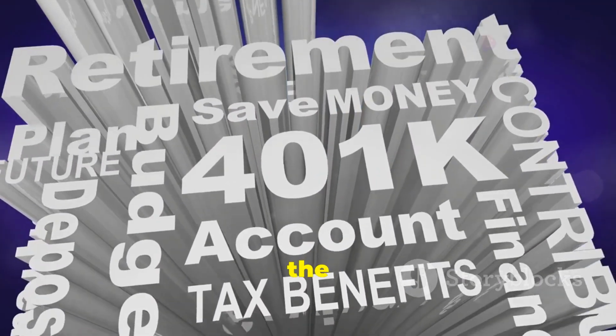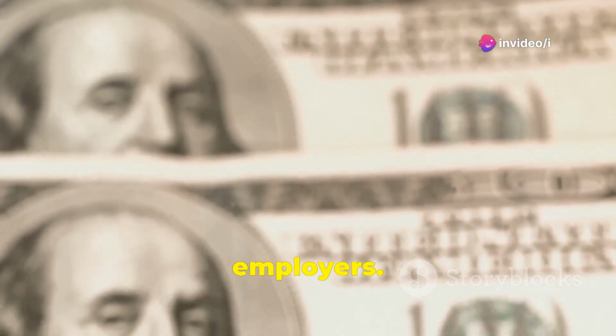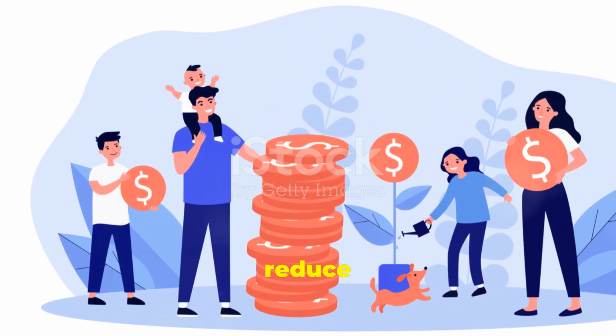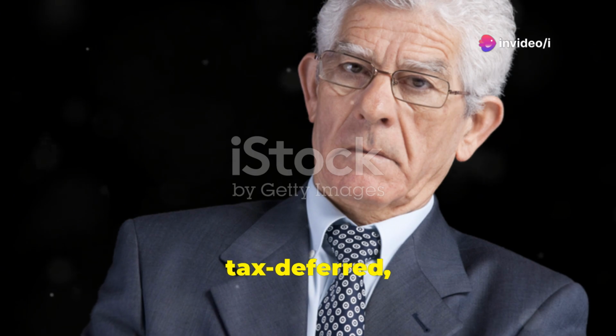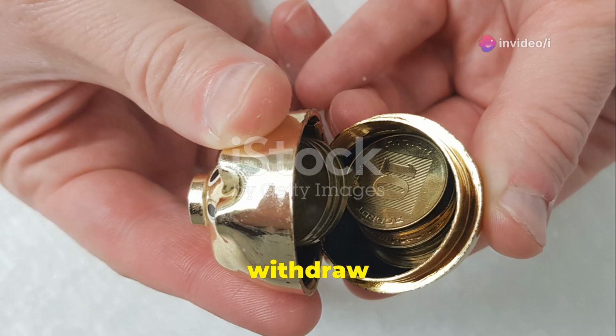Next, we have the 401k, which is a retirement savings plan offered by many employers. With a 401k, you're contributing pre-tax dollars, which means you get to reduce your taxable income for the year. This can lead to some sweet tax savings in the present. Plus, your money grows tax-deferred, meaning you won't pay taxes on any investment earnings until you withdraw the funds in retirement.